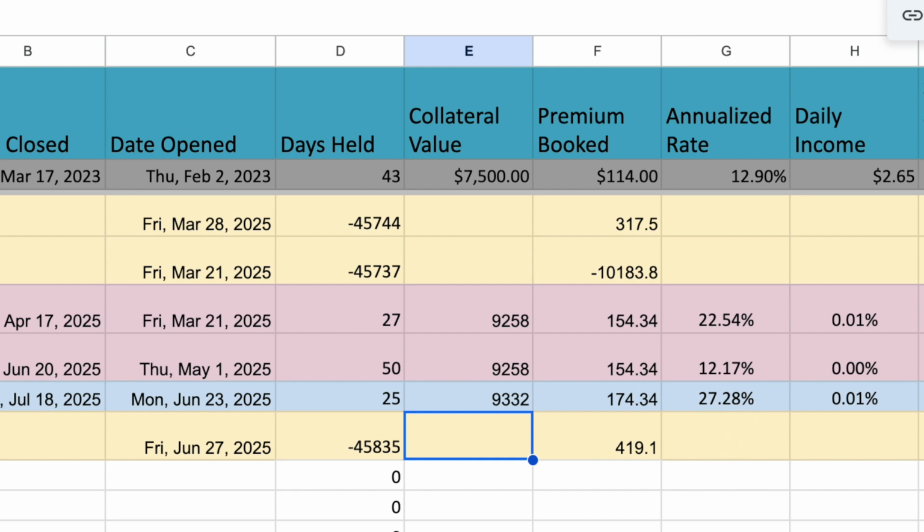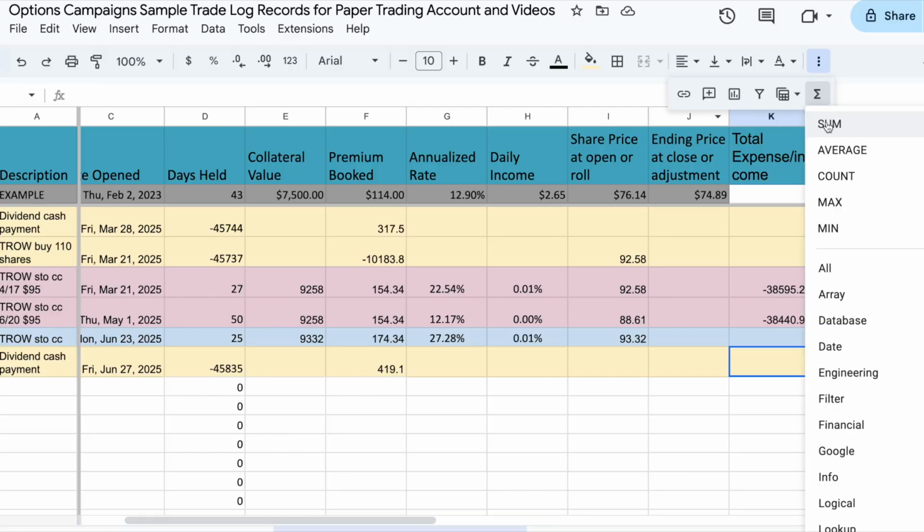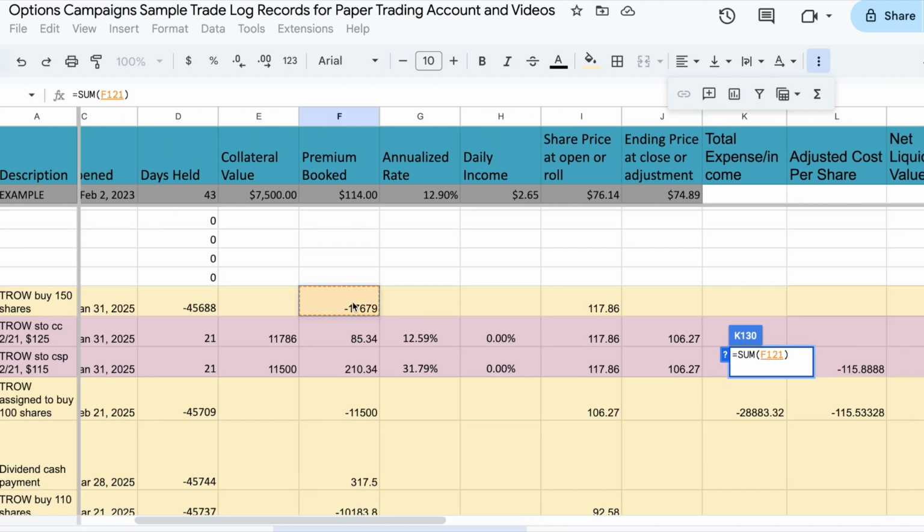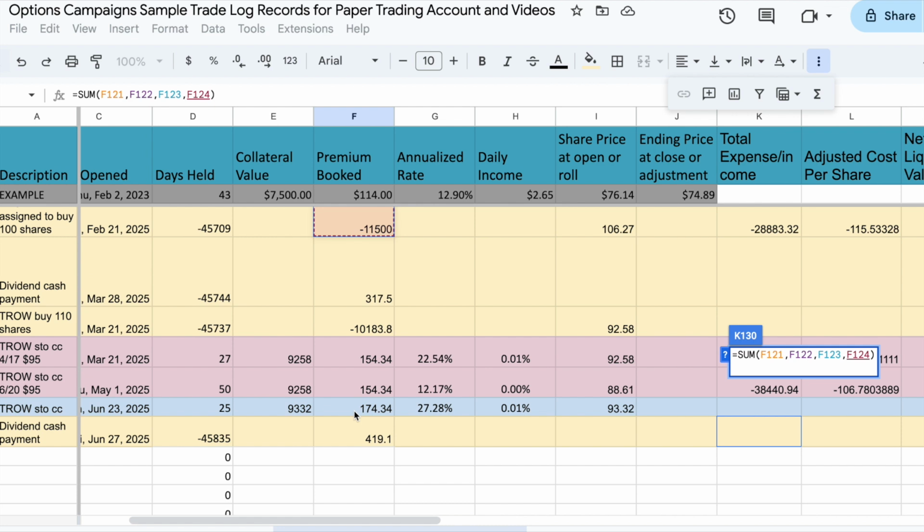27.28% on this trade. I'm going to sum all of my expense and income to date, and I'm going to go ahead and include this upcoming dividend payment that I know will be in the account in just a few days. I bought 150 shares, sold a covered call, sold a put, was assigned to buy another 100 shares, received a dividend payment, bought 110 shares, sold a covered call, sold another covered call, and sold another covered call, and here's a dividend payment.